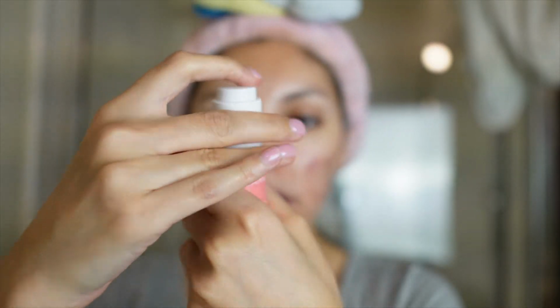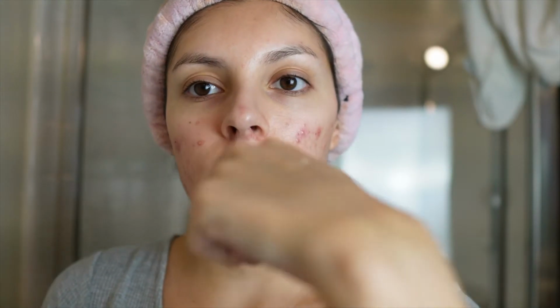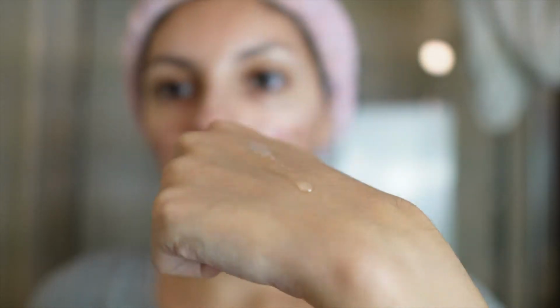So now that it has settled from that, I'm gonna go ahead and just take it. And you guys will see how oily this is. I literally only take a couple of drops. And then you can just see how oily she is. That's why I also don't like to put a lot.